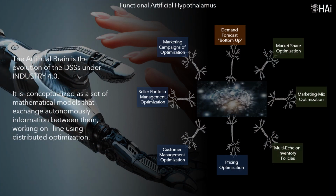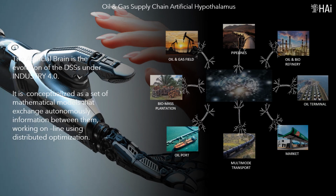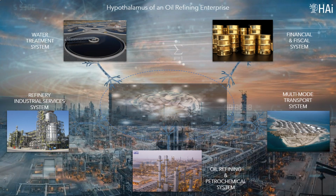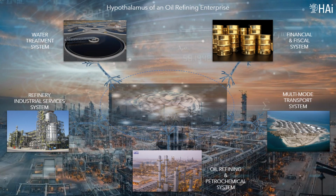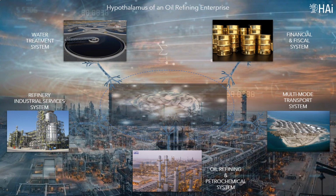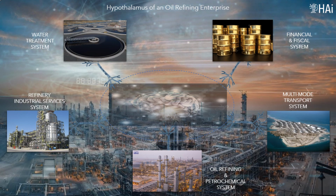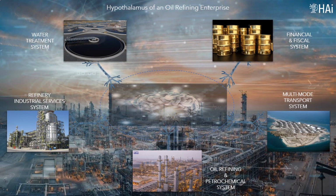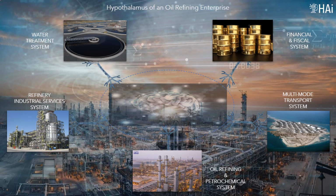The artificial brain is the evolution of DSS under the Industry 4.0 revolution, that is conceptualized as a set of mathematical models that exchange autonomously information between them, working online, using distributed optimization. This is how the human brain faces reality, using multiple models of reality, acting permanently in parallel, to make decisions. Based on the models to be integrated, and considering the magnitude, and the association between them, it is considered that the hypothalamus of a refinery business should be made up of 5 subsystems: oil refining and petrochemical, refinery industrial services, water treatment, multimode transport, and financial and fiscal.